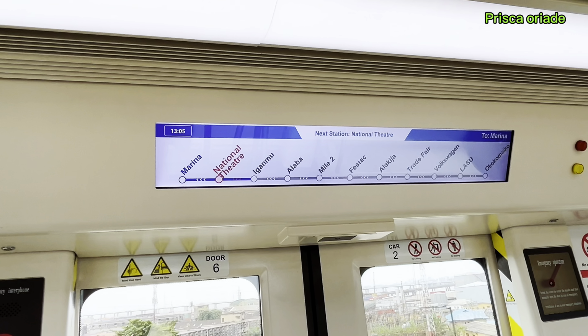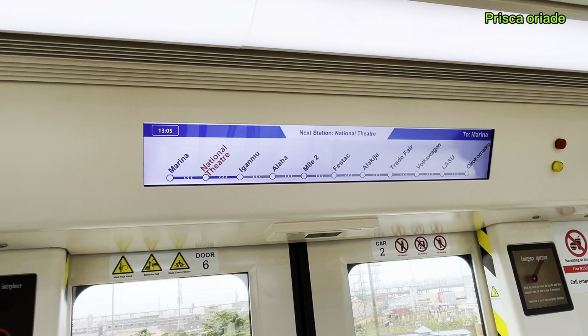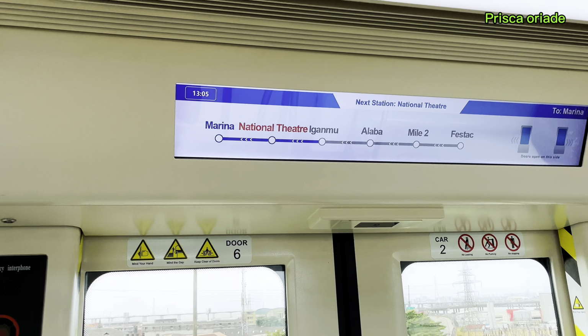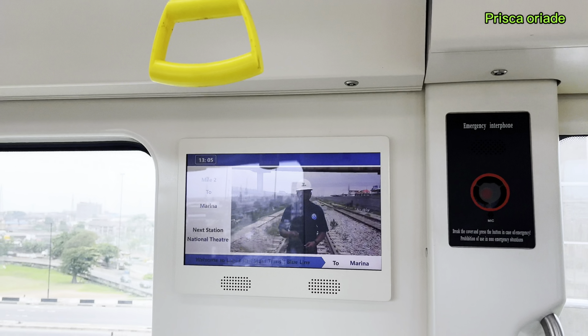The train has 13 stations, 5 are operational, and 8 are still under construction. We have the Marina Station, the National Theater, Iganmu, Alaba, and Mile 12.